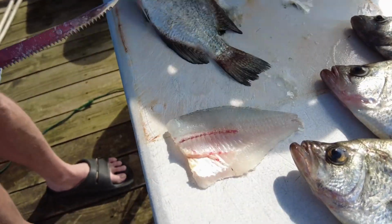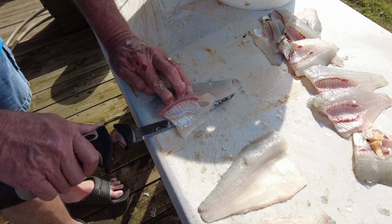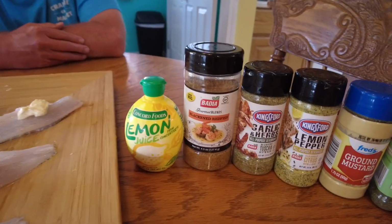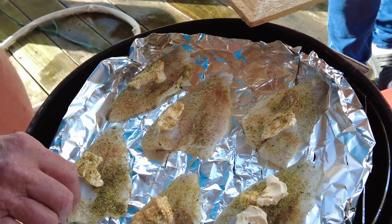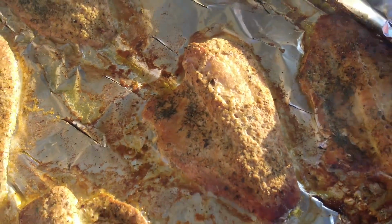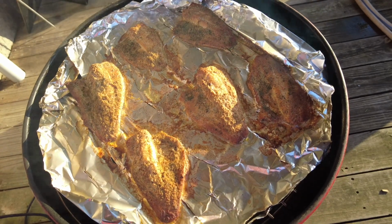So, how do you smoke the crappie? Well, I scale them, then fillet them, fillet the bone out, put butter on it, different seasonings, a little lemon, put it in a smoker with hickory wood. Man, they are fine. Oh, that sounds delicious. See, I done got you excited about eating and you missed that fish. I know it. I'm thinking how that's going to taste. Hickory smoked crappie. I love it.